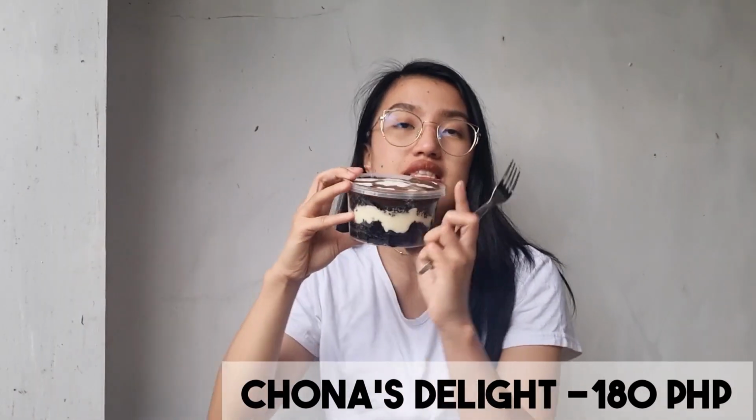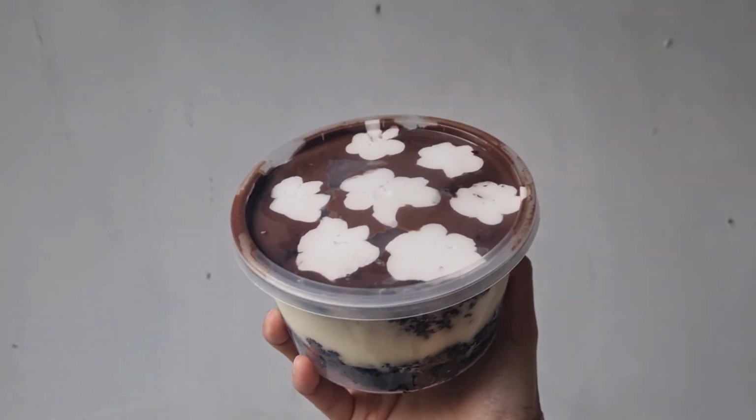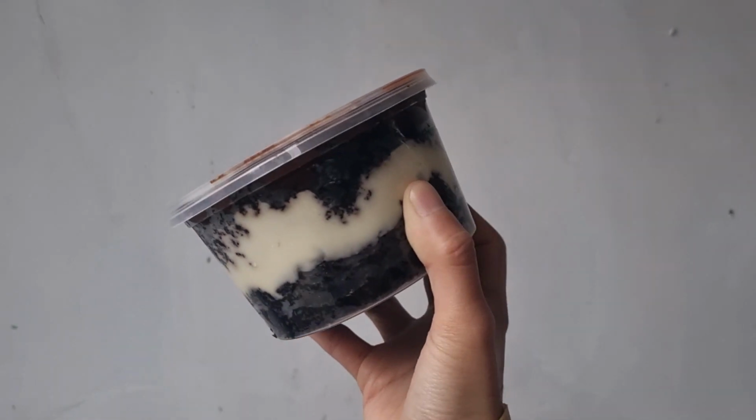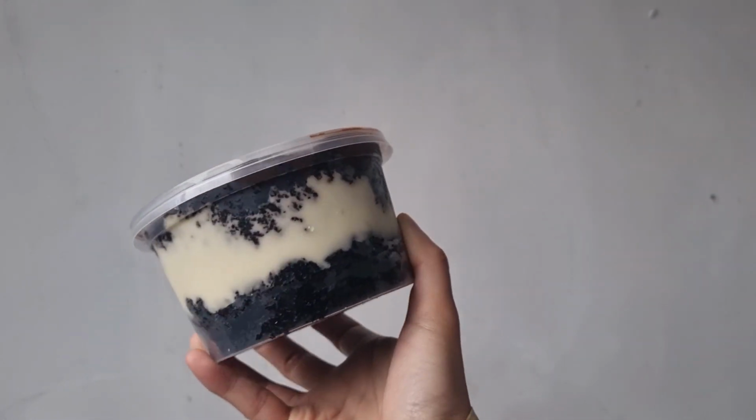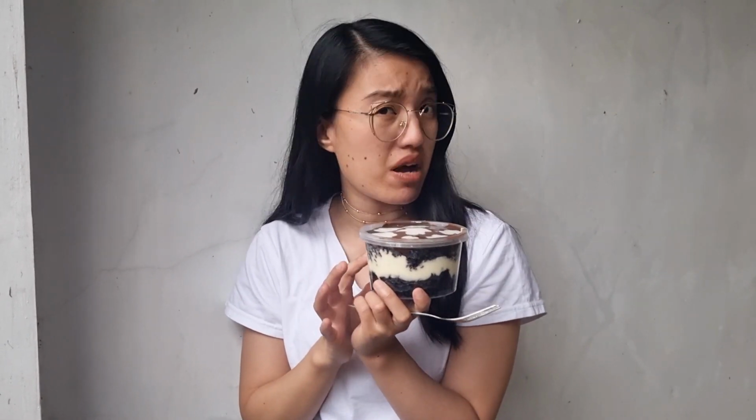Chana's Delight. Look at here. So this is small actually. This actually costs 180 PHP pesos. So yeah, this is like one of their best sellers, and then it's our all time favorite. And I chose Tea House because I think this is the only, I am not sure guys, don't fight me or anything, but I think this is the only place here in Baguio that you could get this one.